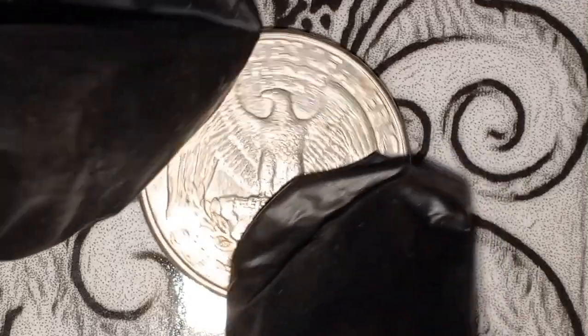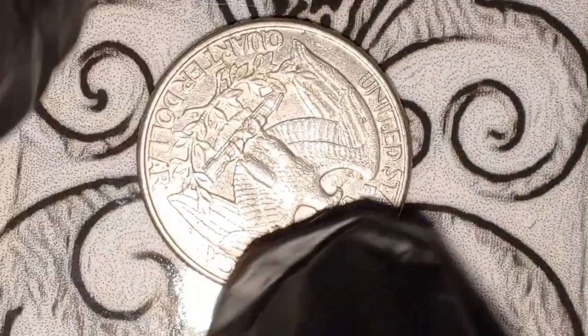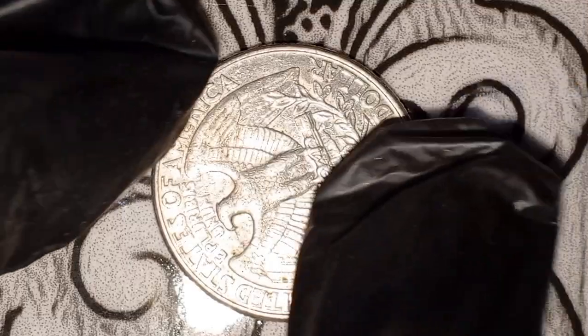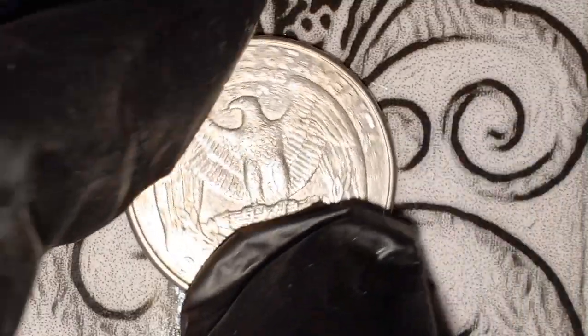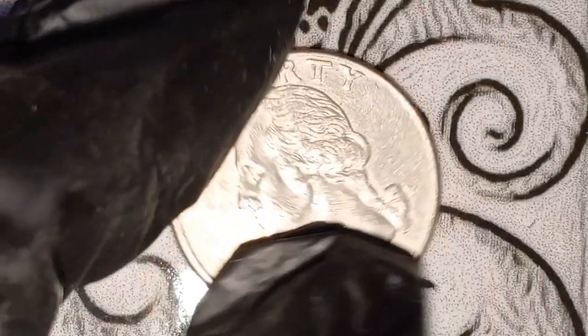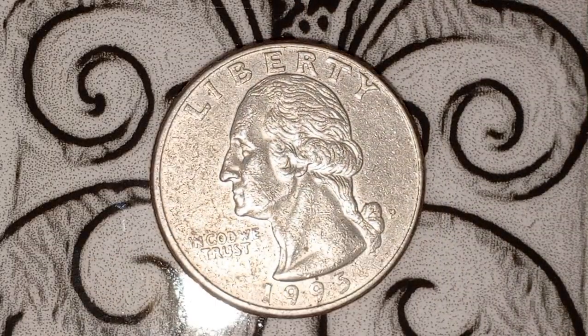You'll see extra lines or shadows in the engraving, which is a sure sign of the error. A magnifying glass or jeweler's loupe is your best friend when it comes to checking these coins. You're looking for any doubling, and it's most noticeable on the upper part of the 5 in 1995 and the LI.